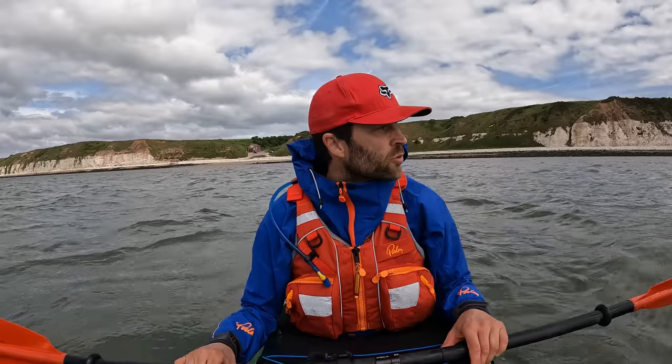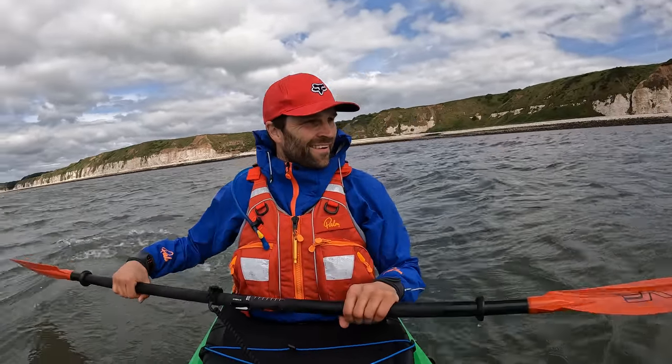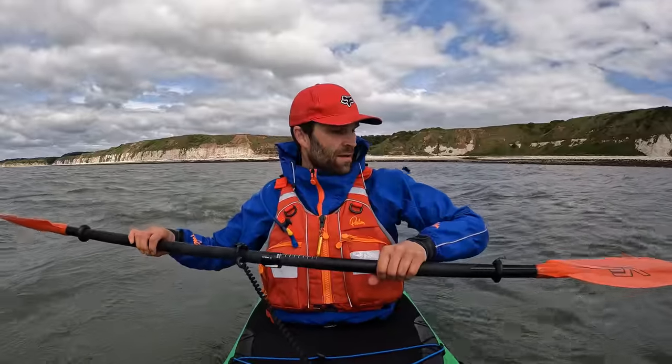That's wanting to push me this way, which is good because it's pushing me back up to where I want to be, and also the tide is coming in that way, so hopefully it should be quite speedy back up the coastline. That is nice though, isn't it? Look at this. Oh wow, look at this.